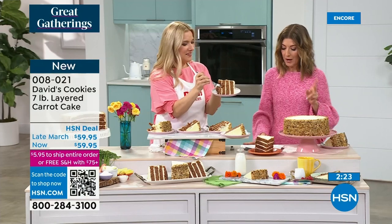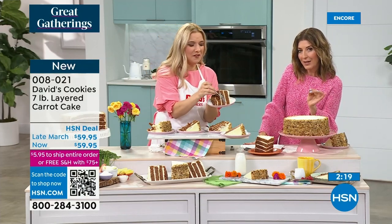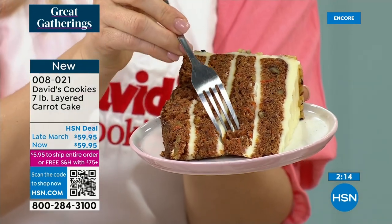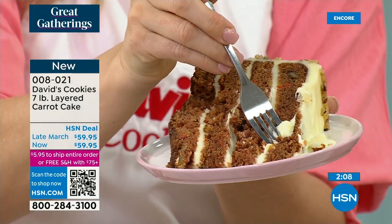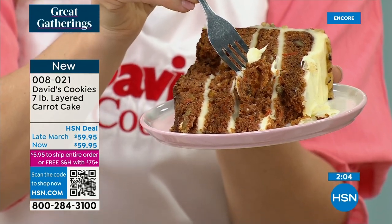Here's the different ordering options. You can get it now. Remember, it's not even baked yet. It's going to be baked in the next 48 hours and shipped immediately. We love that about David's Cookies. We love giving you that fresh from the oven, incredible flavor. So you can get it now or you can get it on 3/27.